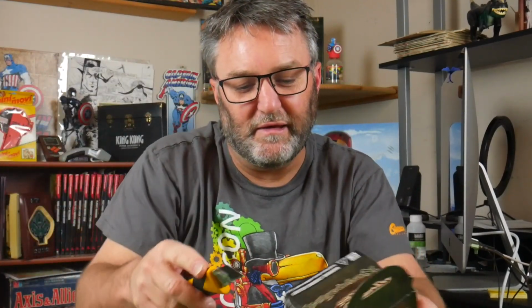These are all pre-painted, and I am all about the pre-painted miniatures. You guys know me, I love cheap miniatures that are only a buck or right around there, but if you're going to buy miniatures and pay a premium price, I'm not a big fan of premium priced unpainted miniatures. So if you're going to pay a premium price, definitely get the pre-painted stuff.